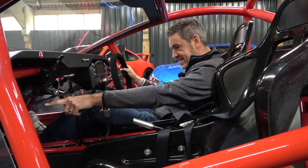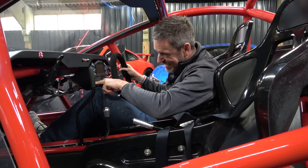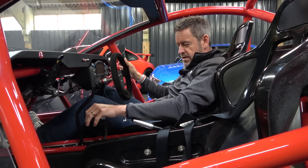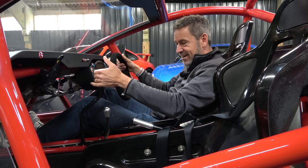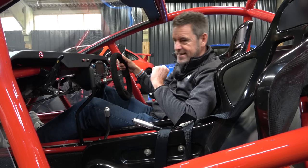I can see the brake discs and the wishbones from the near side wheel there, and the steering column. You can see it going down into a universal joint onto the steering rack. I've got a beautiful, very notchy 6-speed gear change, a normal traditional handbrake here, and then this is a hydraulic fly-off handbrake. If I wanted to be drifting, that kind of thing, I won't be doing any of that today.